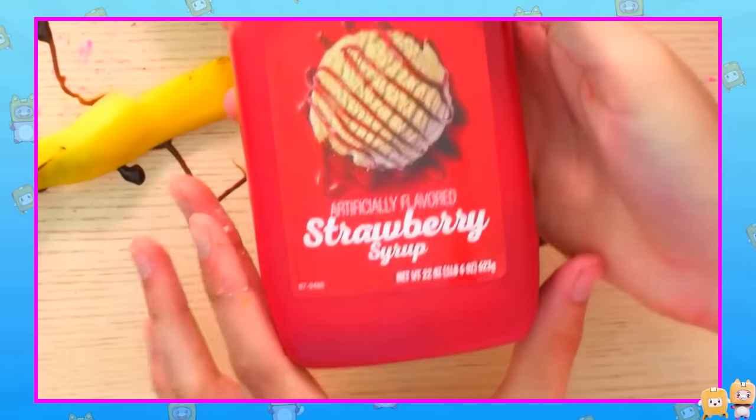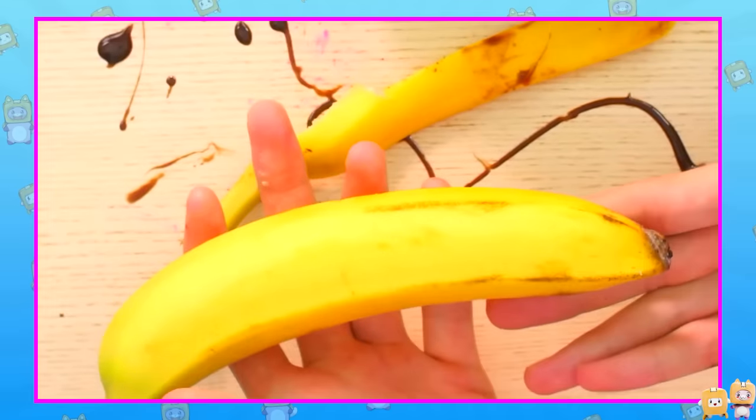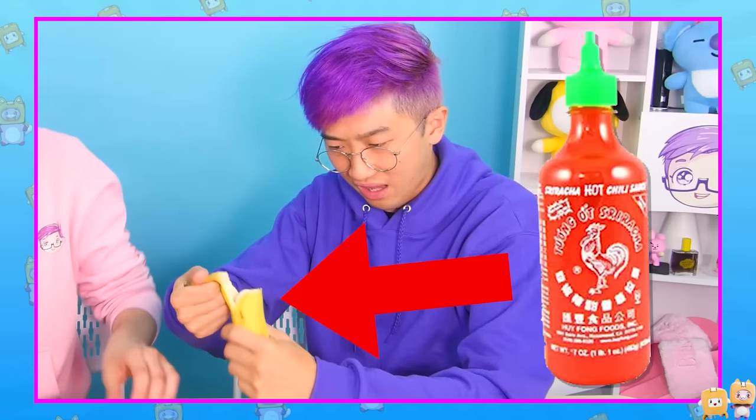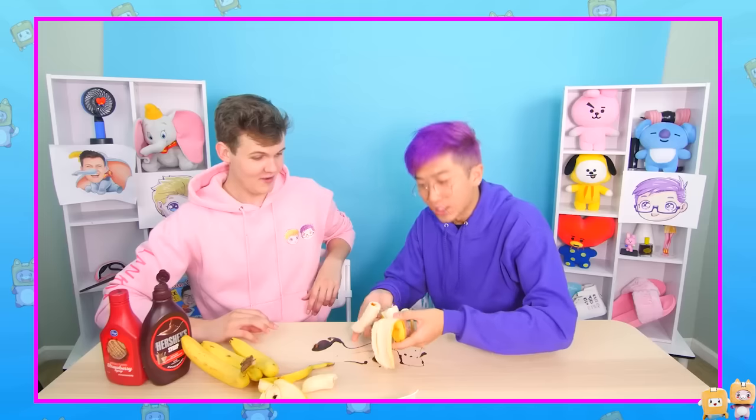And I actually made you one with strawberry syrup as well. What? Yeah, look how real this looks, right? It looks like a normal banana. Open it up and take a bite. This strawberry is really gonna come through. Can I crack it open and see the strawberry? Sure. Oh man, yeah, it's in there. That's crazy. Okay, yeah, take a bite. How is it?